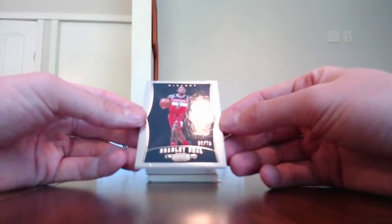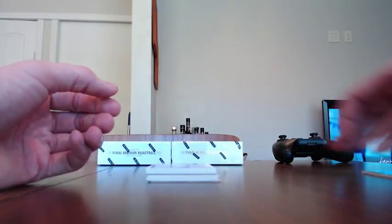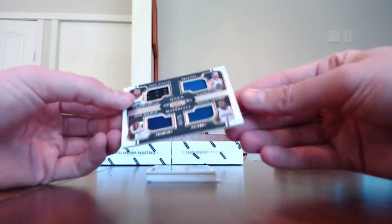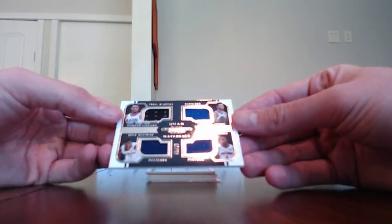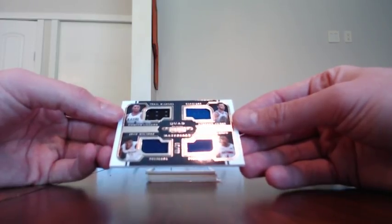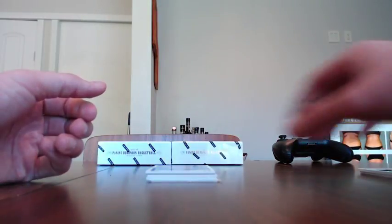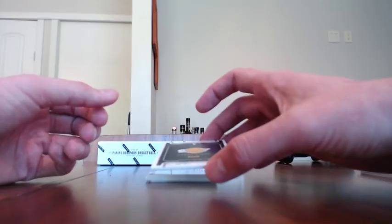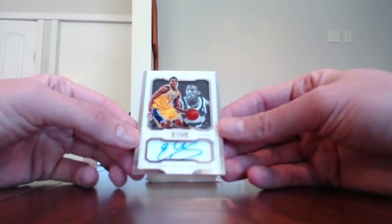For the Wizards, base card of Bradley Beal, 56 of 75. Quad, Damian Lillard, Steph Curry, Draymond Green, and Reggie Jackson, 49 of 75, so that'll be randomized between the Blazers, the Warriors, Pelicans, and Pistons. And then again, for the Lakers, this is 33 of 49, Eddie Jones.